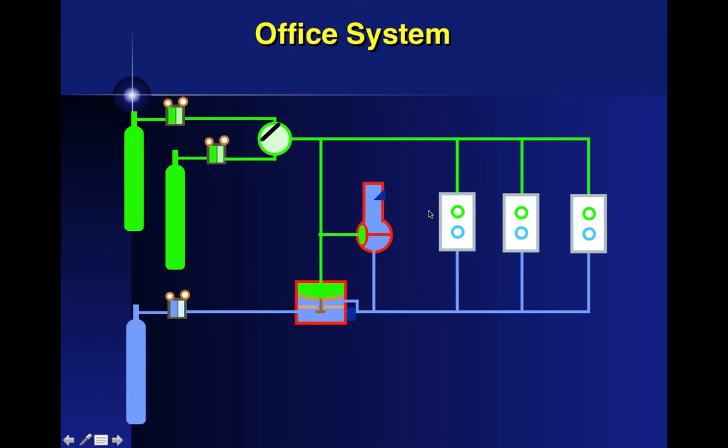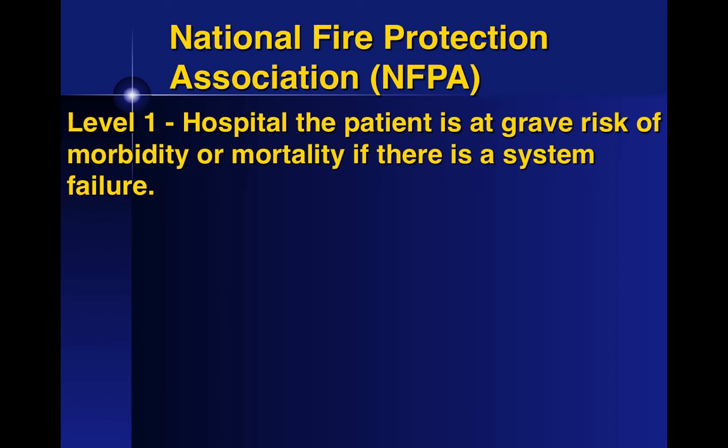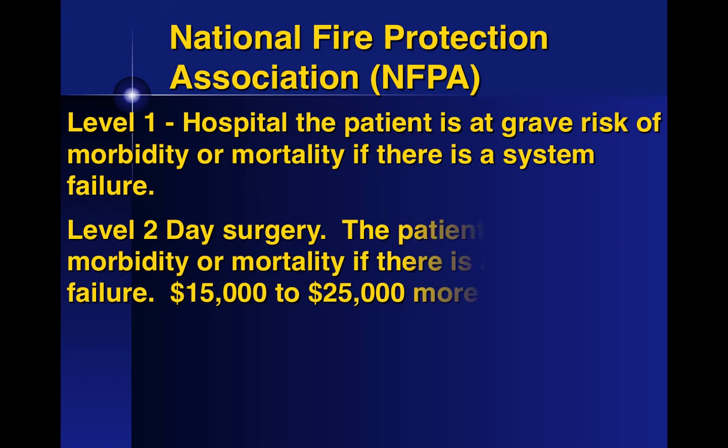Now the nitrous and the oxygen piping are two different sizes, eventually going to quick disconnects in the operating areas so that we can plug our machines in. The National Fire Protection Association, NFPA, which I served on their gas committee for about 4 years, has classified installations with anesthesia gases as hospital or level 1, where the patient's at grave risk of morbidity or mortality if there's a system failure. So in that situation, you will have backup systems so that if the power went out, you'd have a generator or batteries to keep it going until the surgery was done.